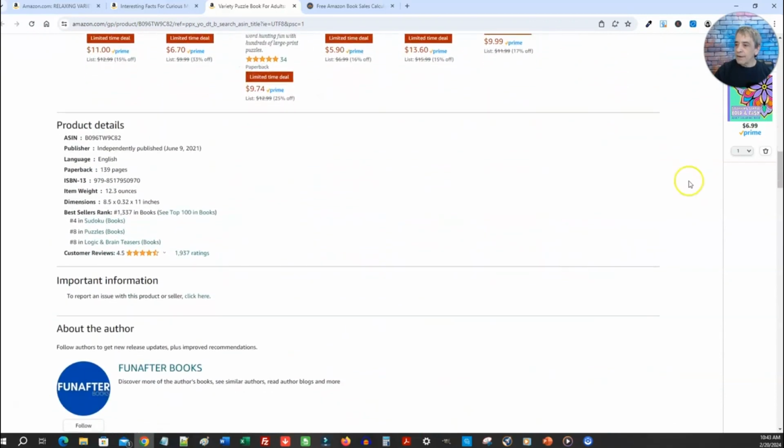And over here is something called the bestseller rank. And this has a number of 1,337. You probably have no idea what this number means or how to understand if that's good or bad. Well, I'm going to tell you that's a fantastically good number. All the books on Amazon have a bestseller rank. Number 1 would be the best-selling book on Amazon of all. Amazon has millions of books for sale, so the ones that have a bestseller rank in the millions don't sell. The closer you get to 1, the better.